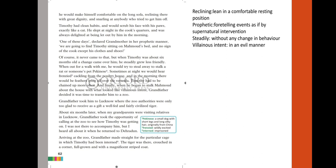Arriving at the zoo, grandfather made straight for the particular cage in which Timothy had been interned. What is the meaning of interned? Imprisoned. The tiger was there, crouched in a corner, full grown, and with a magnificent striped coat. Magnificent means wonderful, amazing. Understood, when he was in the cage.